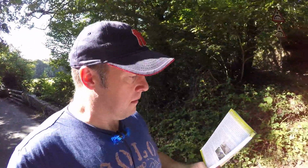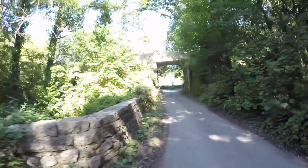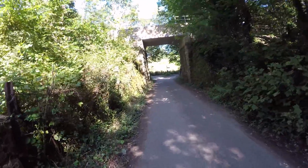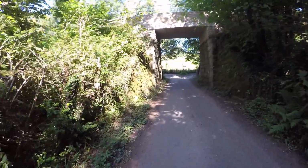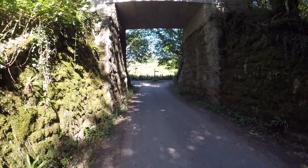One bridge anyway, there's another bridge ahead. Literally overhead. Carry on to pass between the piers of an old railway bridge. I think this new bridge must be built on the piers of an old bridge. Okay.